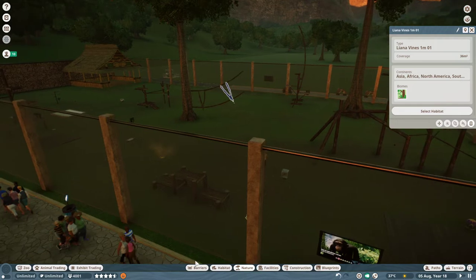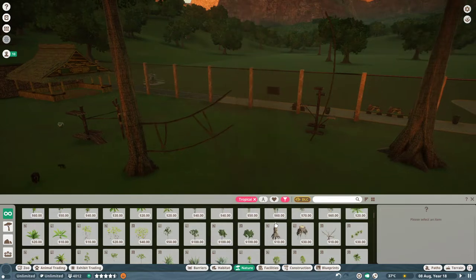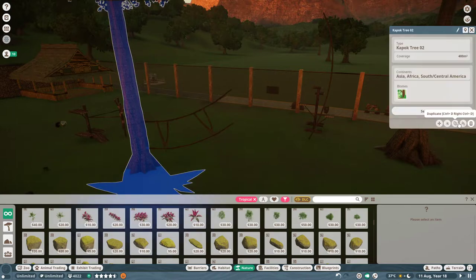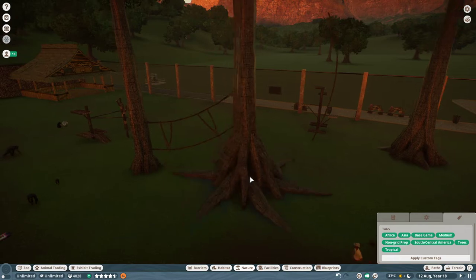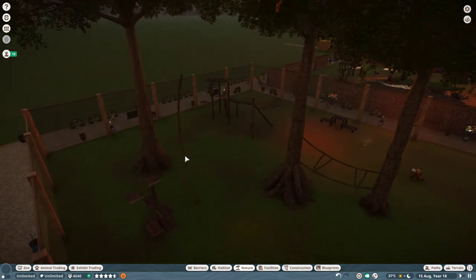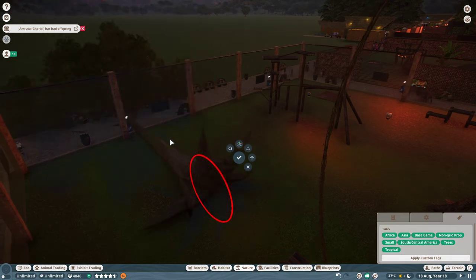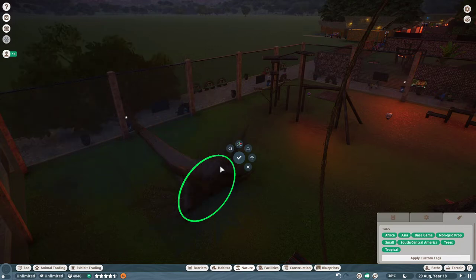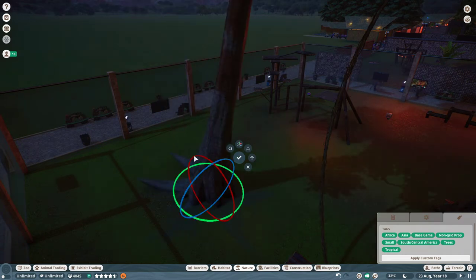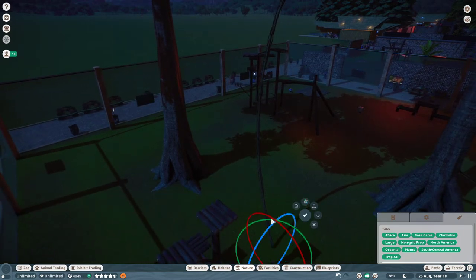Looks a little funky. Oh well, don't want that one. Need that big one we just had. Rotate this guy down. Not that one. Not that tree. Not that tree. Good. This one. I was wondering why it was so far down there.